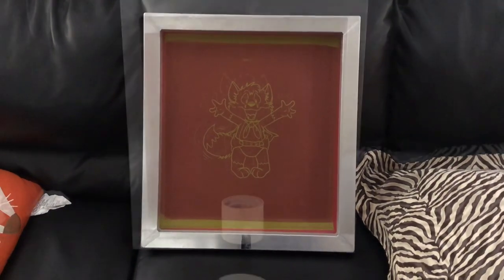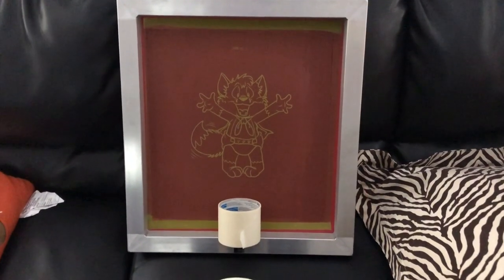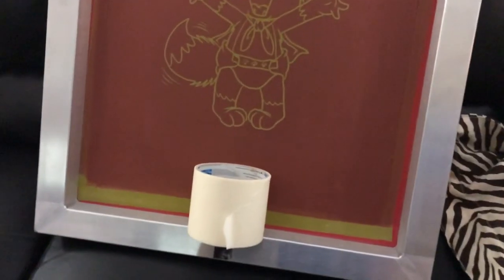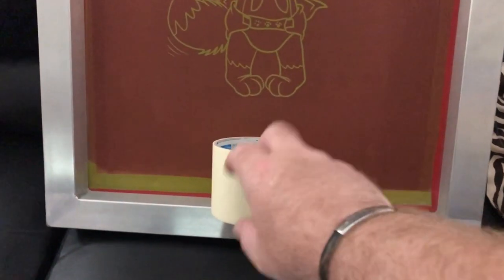according to the ink manufacturer, of course. Now, something else you're going to need is masking tape or painter's tape. I recommend you use the wide angle tape because you'll actually get to use less of the roll to cover the screen with.